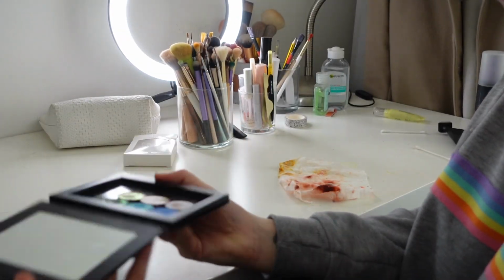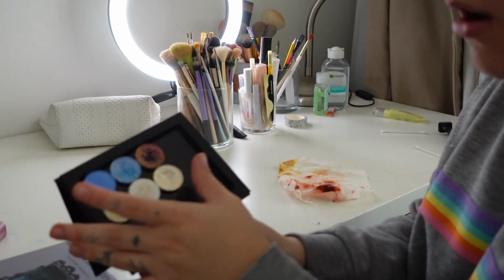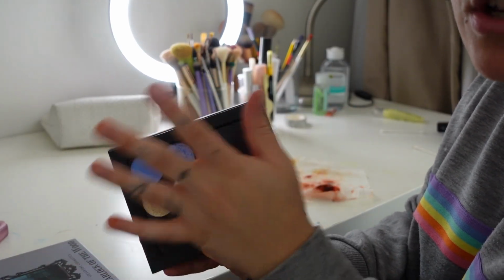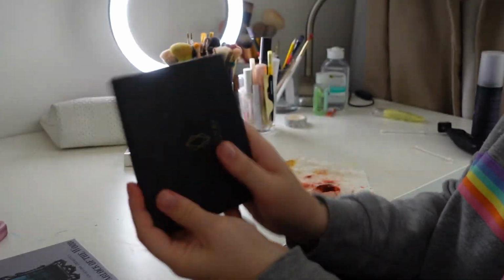Okay, what's this? These are some single shadows that I was doing a makeup look and I was like, oh, I want to use these single shadows. But these need to go back in the collection, so we will put those back in.